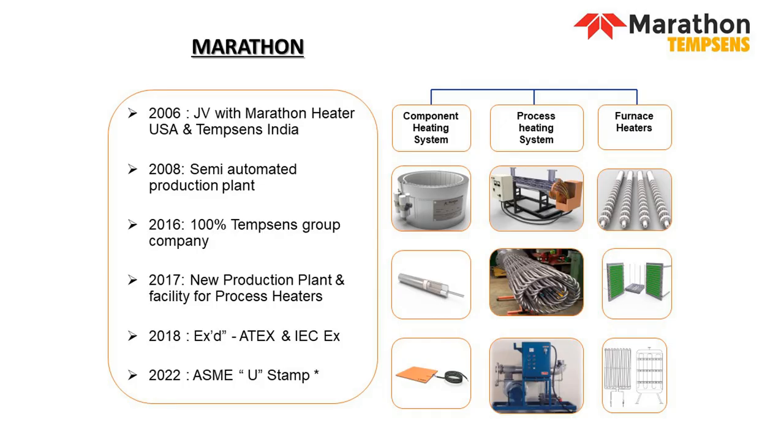Here we discuss Marathon Heater. Marathon Heater was previously a joint venture with a US-based company along with Tempsens India in 2006, and we acquired 100% of the shares in 2016. Since 2016, Marathon Heater has been an Indian company, a manufacturer of electrical heaters. We manufacture many types of heaters, including component heaters, process heaters, and furnace heaters. We can say Marathon Heater is one of the largest electrical heater manufacturers in India, serving various industries like process applications in oil and gas, air separation, chemical, fertilizer, evaporation, air heating and drying, power, and other segments.